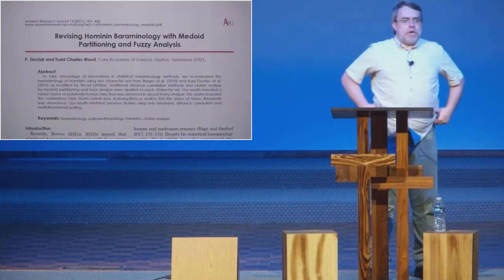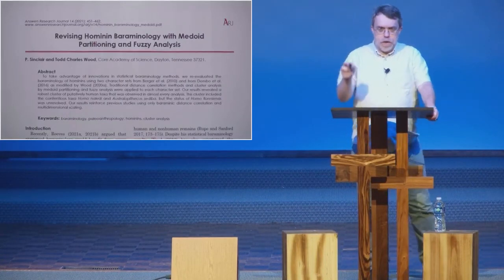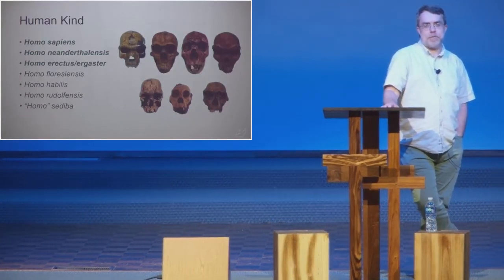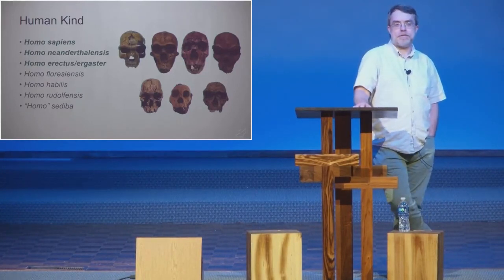So there'll be new updates to this then this summer. So that leaves us with a humankind that looks something like this. And I've sort of changed the font there on these things. I want to emphasize that the top set of fossils there in bold, Homo sapiens, Neanderthals, and Homo erectus, those are taxa that I'm very sure are human.